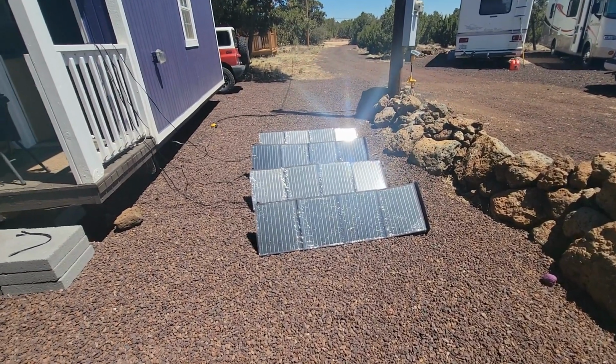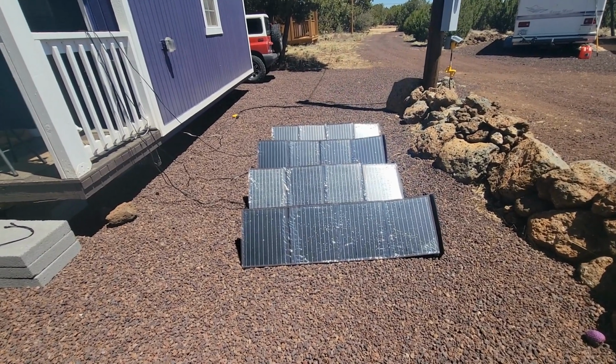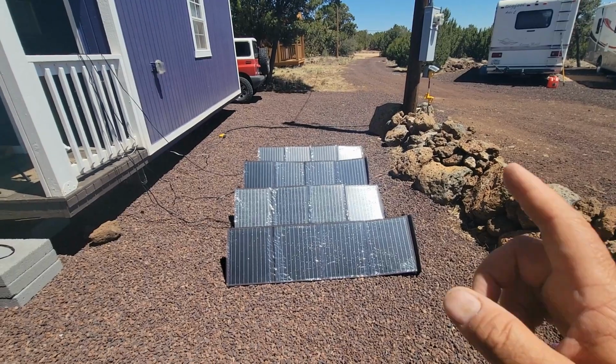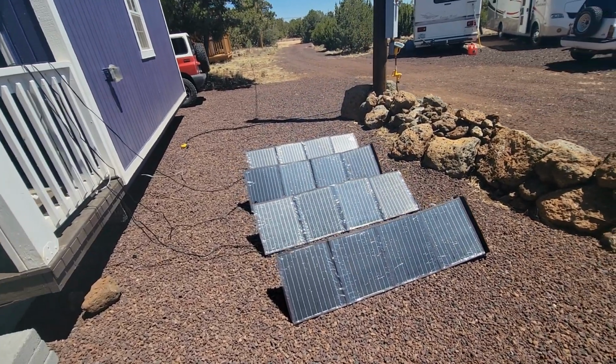So this option here could be your best option. You may have an RV and you just don't want to put holes on top of it. So this is what you'll be doing instead.